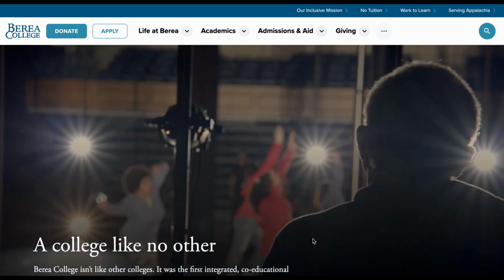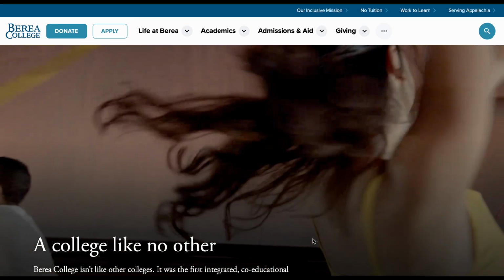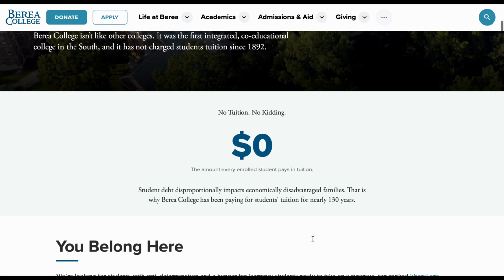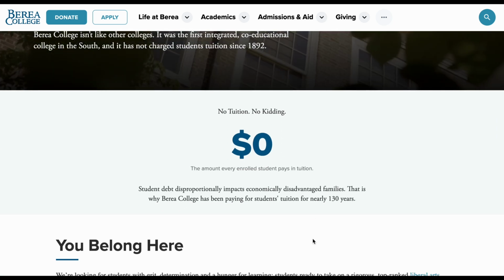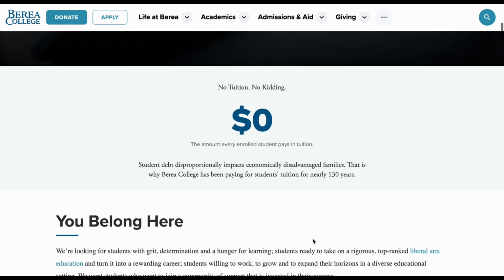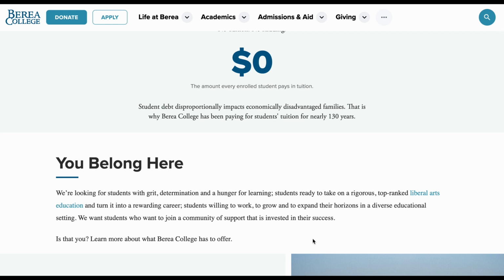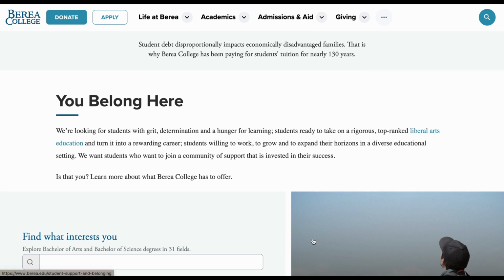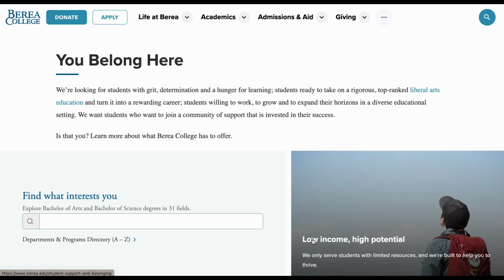The institution in question here is Berea College. Make sure you put in your application. You are guaranteed no tuition. You have to apply to this institution because you don't have to pay an application fee. Make sure you submit all the required documents in order for you to be admitted to this institution. Make sure you apply before January 15th. January 15th is the last day to apply to this institution.